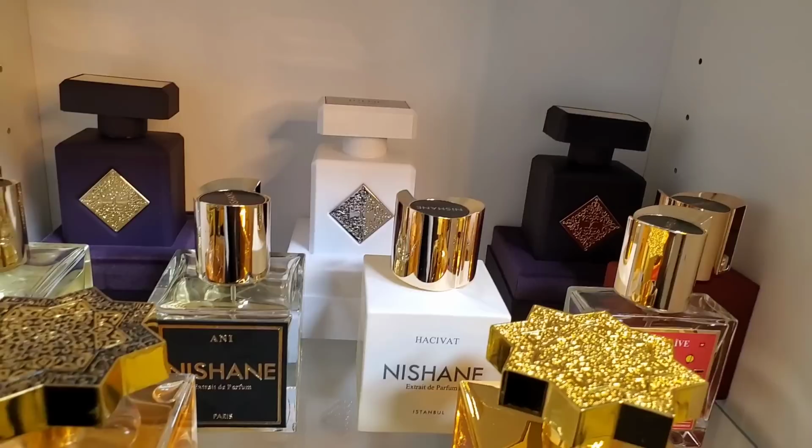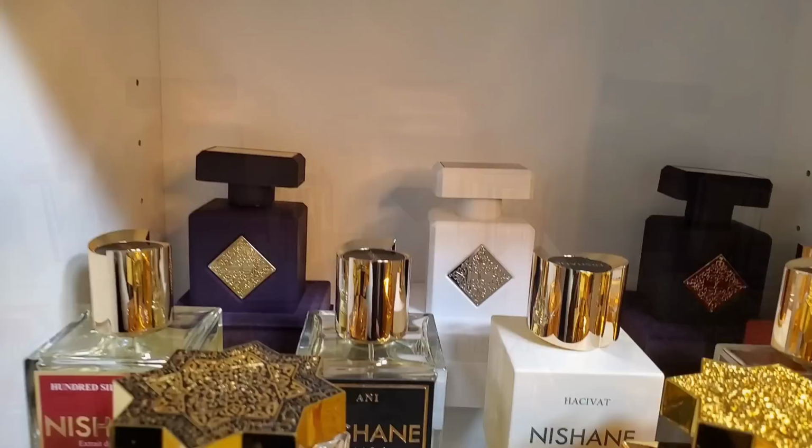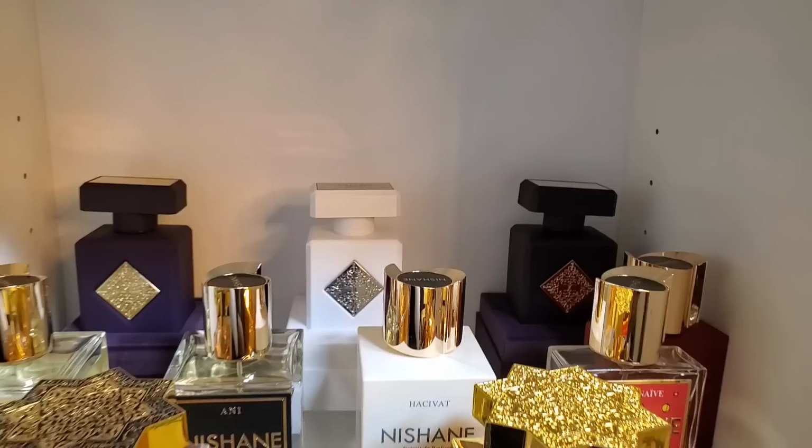Behind that, we have our Initio section, which I only have three Initio fragrances, but I've smelled them all because I have two Initio discovery kits. So back here, we have Side Effect, we have Rehab, and we have Atomic Rose, which is Delina on steroids, period. Directly underneath that, we have another niche shelf.